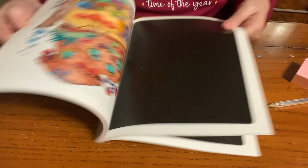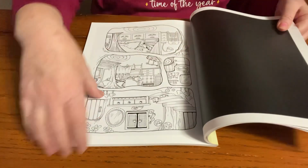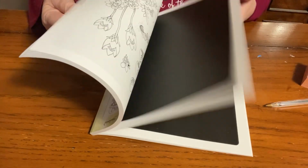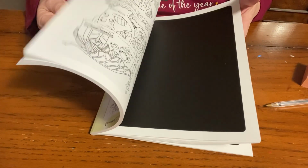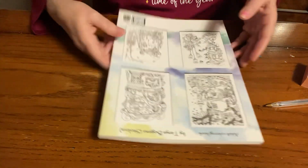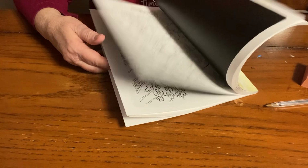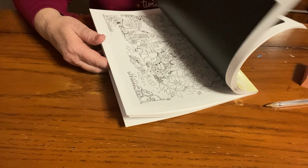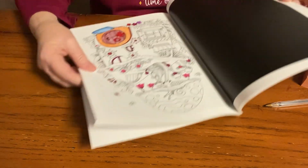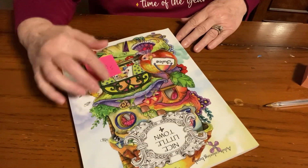So let's find what I colored. I colored this one. It's just okay. This one. Oh, and I started this one and never completed it. And never touched this book this whole year.